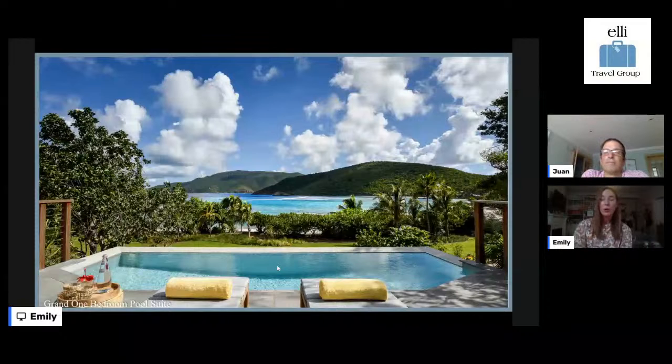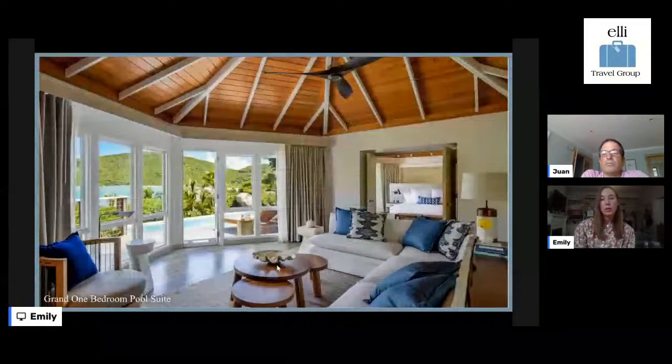Yes. So our treehouse suites, we can accommodate up to 4 with adding 2 rollaways or a rollaway and a crib. Same with the grand 1-bedroom pool suite. You can see with the large living room space, we can add a rollaway to both sides of the living room, or one in the living room, one in the bedroom area.